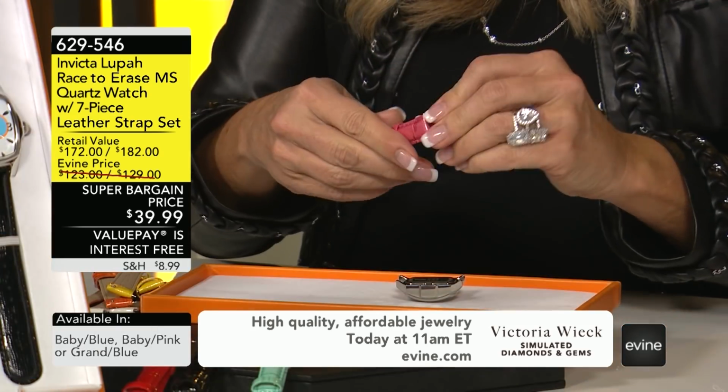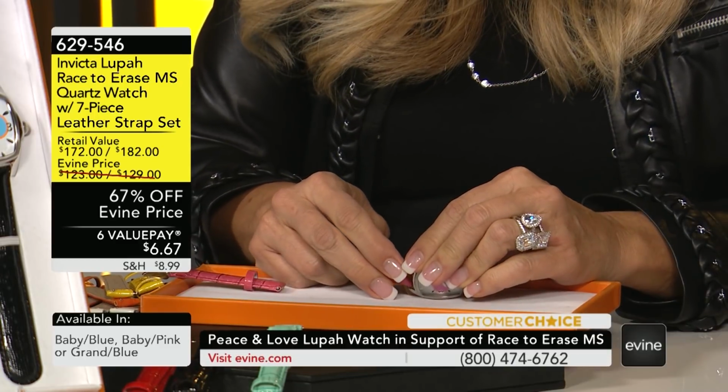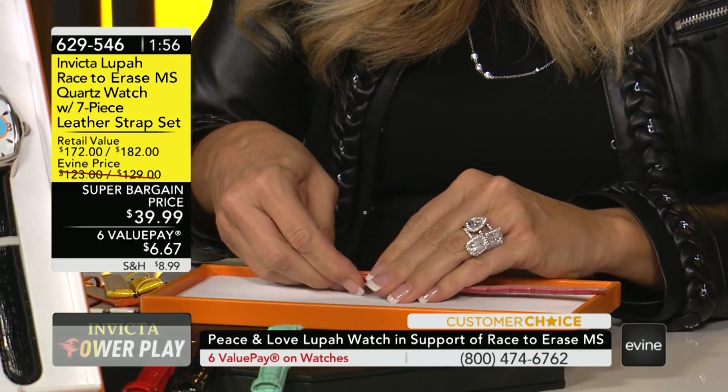So I can do the pink on the pink. Or if you've got the blue. I did the black. I can put the blue. Put the blue on the blue. Oh, no, let's do blue and orange on that one because then it matches the heart. Oh, fabulous. Right? All right. So this is how much fun you're going to have.